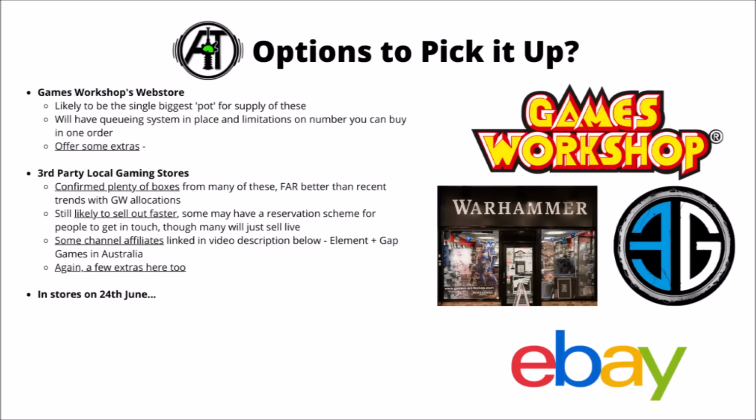And just anecdotally, it does sound like a fair few of these do have at least a decent amount of these boxes coming in. Far better than some recent store allocations. With some things like that Lionel Johnson model or the recent Kill Team boxes, there's been almost none on offer to them. As a better deal though, these guys are often going to sell out faster.